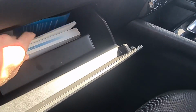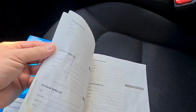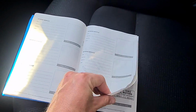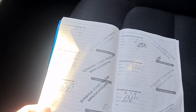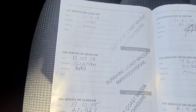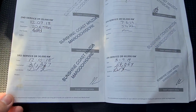So I'll take you through all your books, and your service history is all in here for you as well. I'll show you the service history. It's got really, really good service history. Nearly the entire thing was done through Sunshine Coast Mazda. So we've got the first original one, 2018 at 10,000 kilometers, 2018 at 20,000, again at 31, all through Sunshine Coast Mazda.